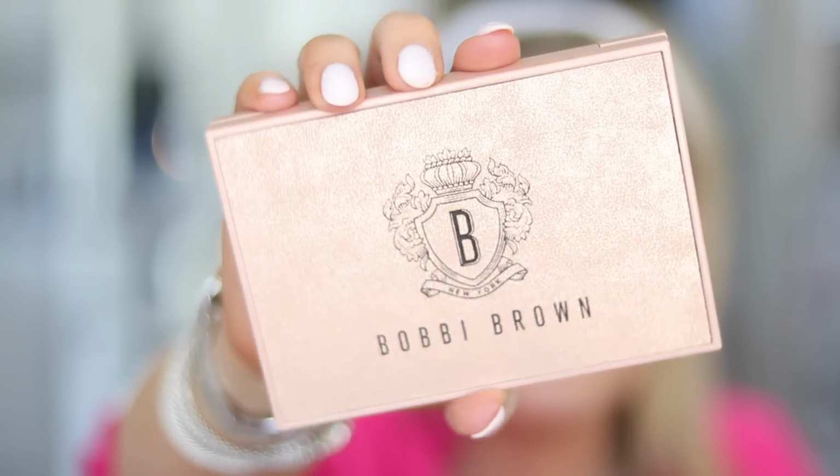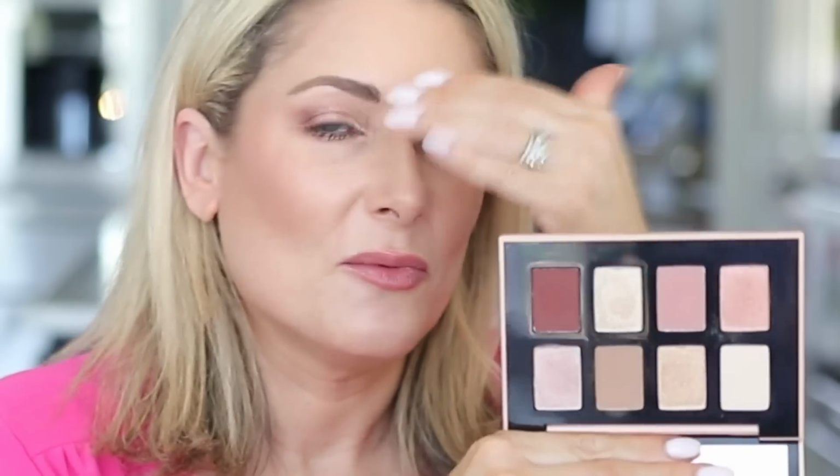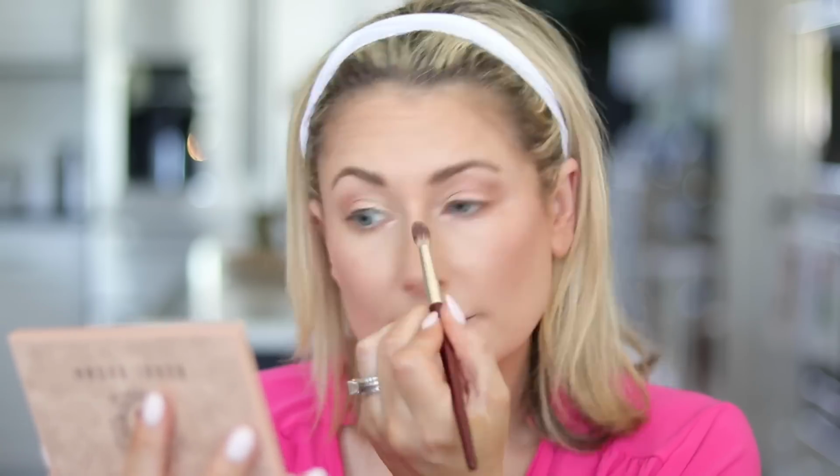So when I saw this one, first of all, the packaging is gorgeous. It's almost like a suede leather top, hard plastic on the back. And then these colors, if you like foils and light, shimmery lids, with just a little, you know, warm brown in the crease and then something shimmery on the lid, this is your palette. If you want a lot of depth and dimension and variety, this is not it. But this is sort of my go-to look.